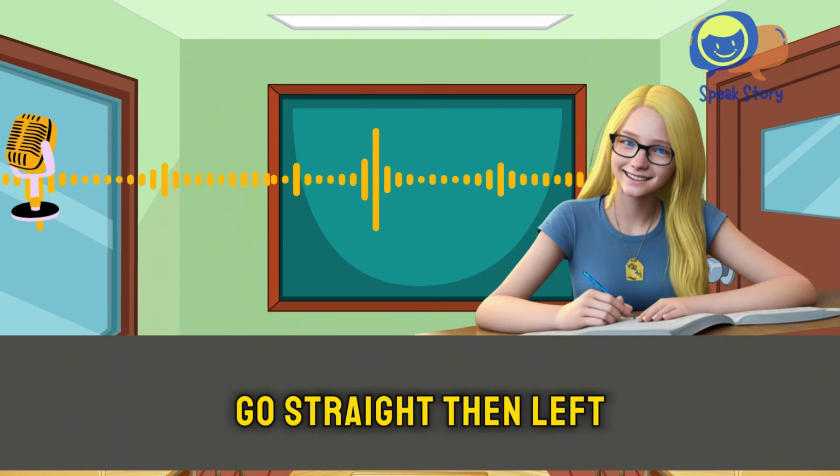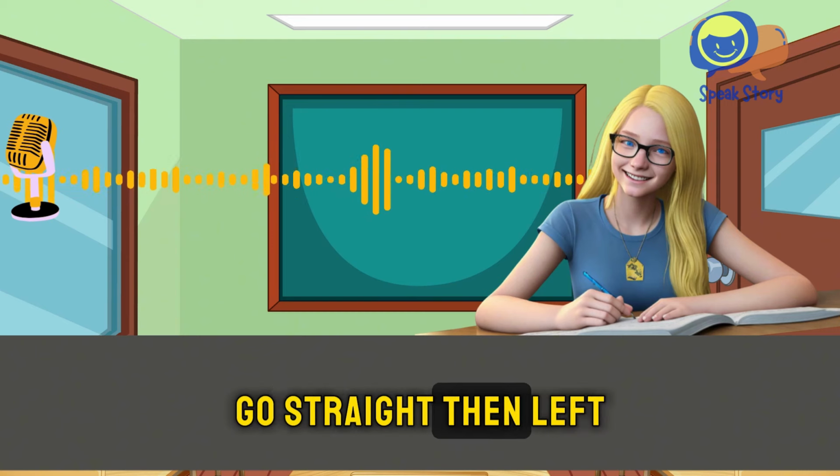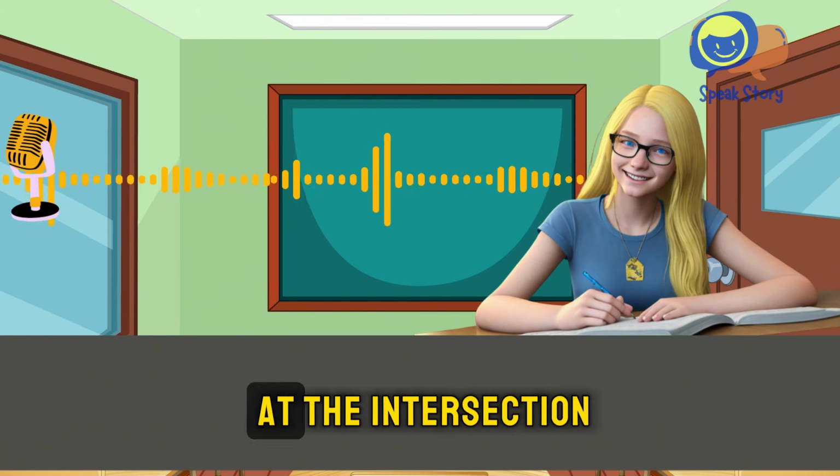Go straight, then left at the intersection. Go straight, then left at the intersection.